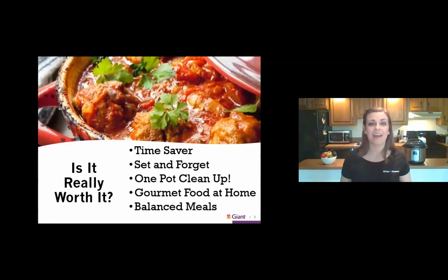Both the Crockpot and the Instant Pot are huge time savers. So they let you spend less time over the stove or over the oven and give you back some time in your evening to maybe spend with family or finish up working or whatever you're doing in your homes in the evening. Both the Crockpot and the Instant Pot work by setting and forgetting method of cooking. So you can put all your ingredients in the pot, let the machine do the work, and come back to it later.